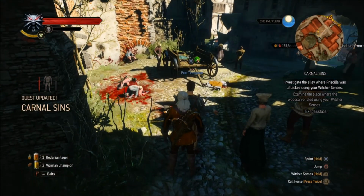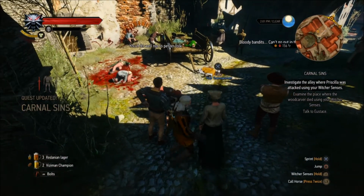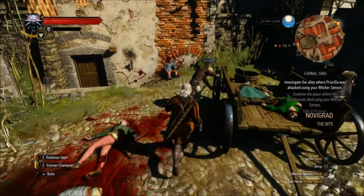Bloody bandits! Can't go out in the streets no more. At least before they didn't used to kill women. Fall afoul of the king.